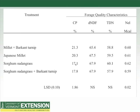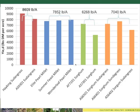The other really interesting thing about the millets is that they are not BMR varieties, and they still generally have much better fiber digestibility than the sorghum Sudan grasses and the Sudan grasses. So the Japanese millets tend to have higher quality but slightly lower yields.